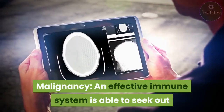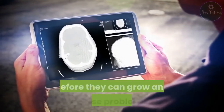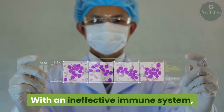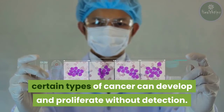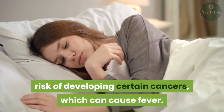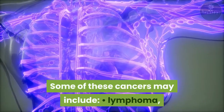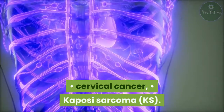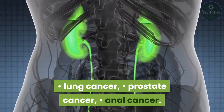Malignancy. An effective immune system is able to seek out and destroy some types of cancer before they can grow and cause problems. With an ineffective immune system, certain types of cancer can develop and proliferate without detection. People living with HIV are at higher risk of developing certain cancers, which can cause fever. Some of these cancers may include lymphoma, cervical cancer, Kaposi sarcoma, KS, lung cancer, prostate cancer, anal cancer.